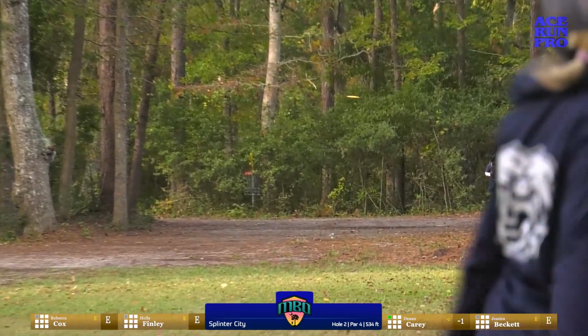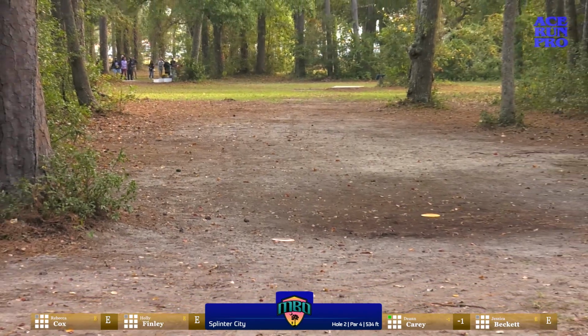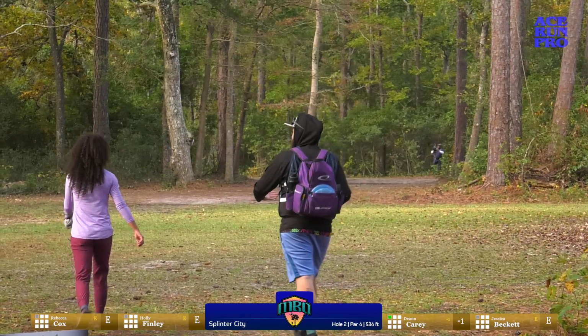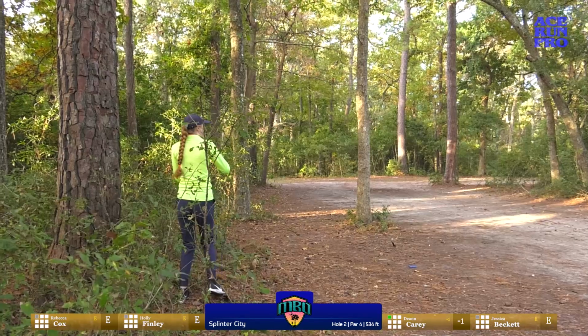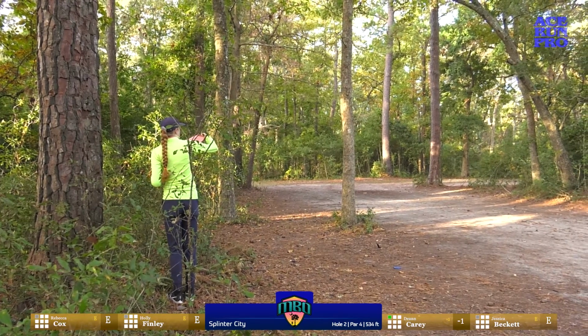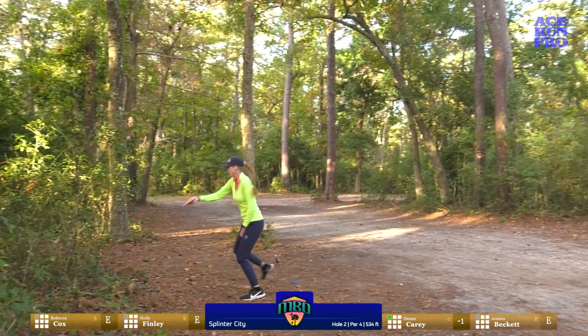Jessica Beckett sends it through the middle with a slight flippy disc, does a nice lazy S shot, and lands right in the middle. Had a late turn to it, whatever that disc was. So you've got a couple options here. You can pitch back out, or you can try to cut the corner here. There's a gap in the top of the trees.